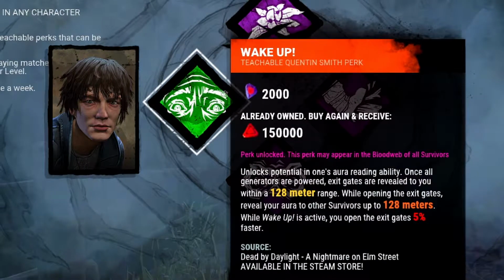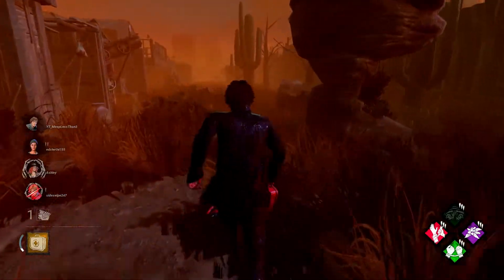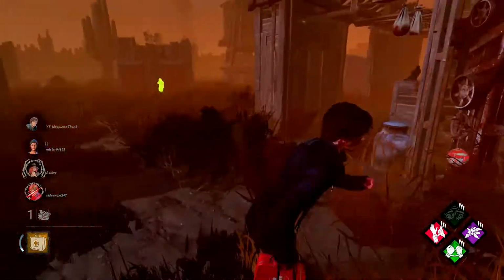Next up is Wake Up, one of Quentin Smith's teachable perks. Whenever the exit gates are powered, their aura is revealed to you, and while opening the exit gate, your aura is revealed to your teammates and you open the exit gates up to 15% faster.